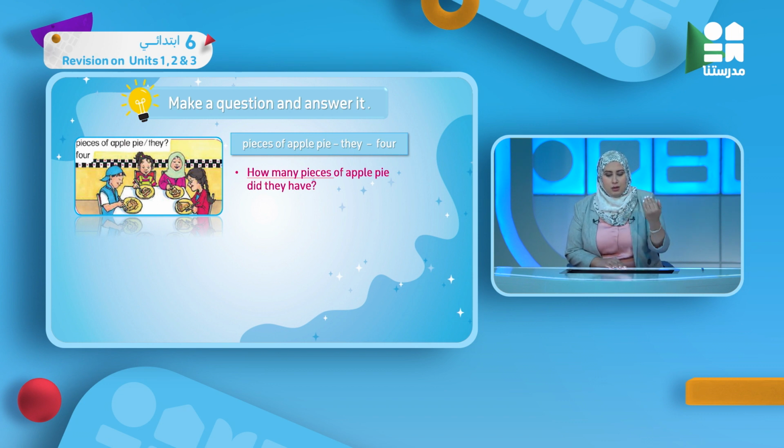Very good. Alright طب عايزين نجاوب على السؤال بقى. ها they had 4 pieces of apple pie. If you check the picture عندنا هنا مكتوب فيها 4. So they had 4 pieces of apple pie.